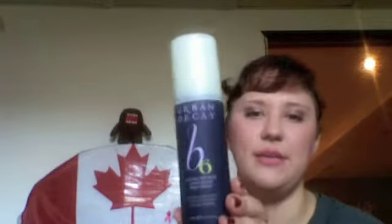Okay, first item I'm going to show you, let's start with the face, and let's start with toner, well, technically primer toner. This is the Urban Decay B6. It is a vitamin-infused complex prep spray. It is fantastic. You put it on after you wash your face, before you put on your lotion. So it's technically like a toner, and it's redness reducing, pore minimizing, and oil absorbing.